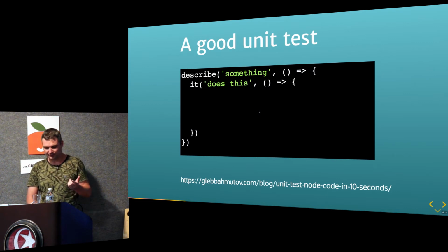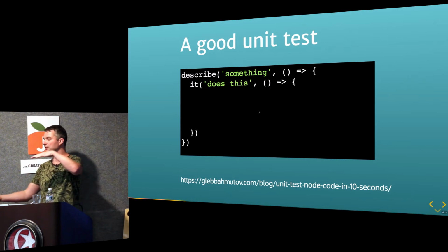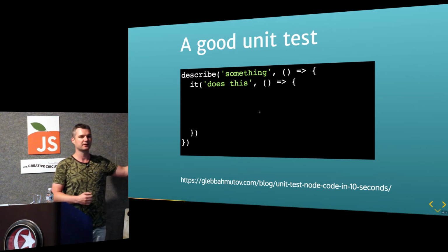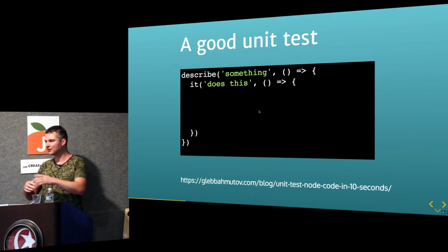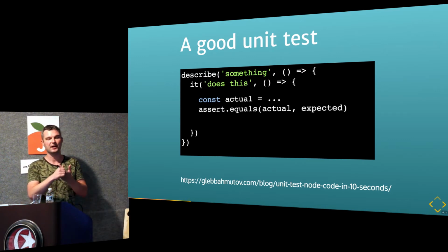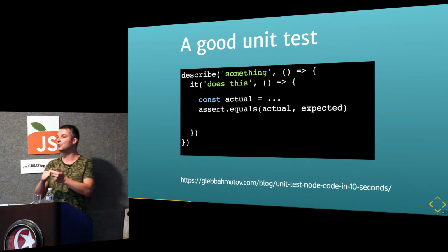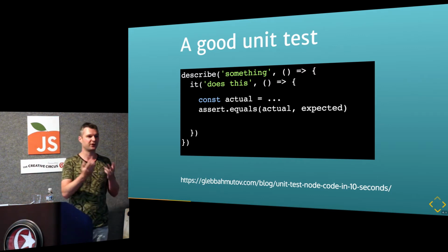If we look at a good unit test, you have the name, describe, which groups a bunch of tests that are related to the same feature. And then you have a single unit test. In this case, it's called does this. So something is doing that. And in the majority of cases, you compute an actual value using your new code, and you assert that what you computed is equal to the expected value. Think addition. You compute 1 plus 2, and you expect it to be 3.